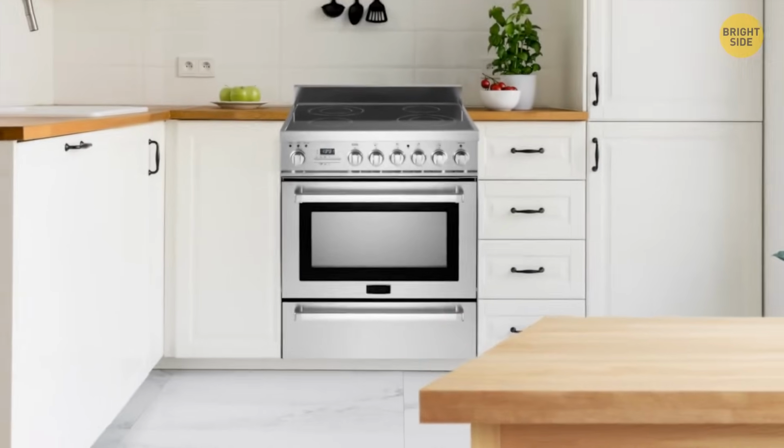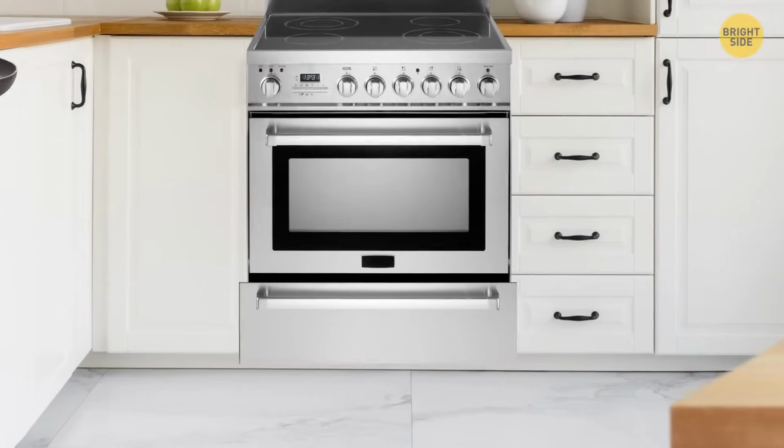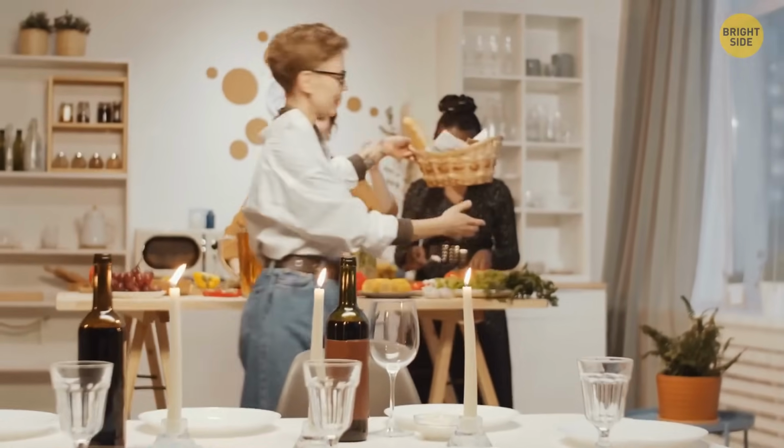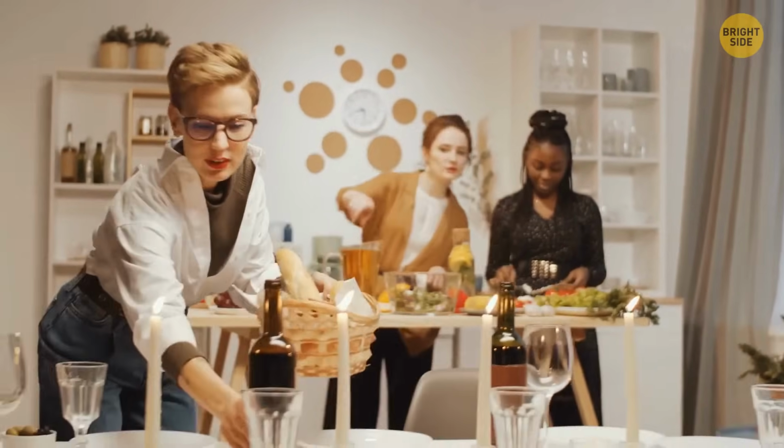The compartment under the stove is not properly used when you put only pans and pots inside. You can put dishes with food there. The heat from the oven will keep the food warm. This is useful when you're waiting for guests who are running late.